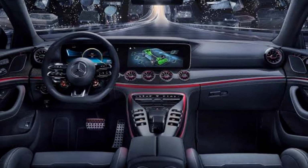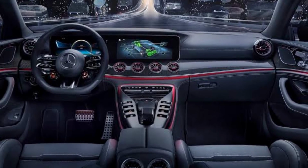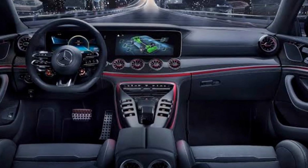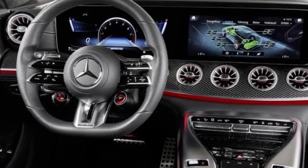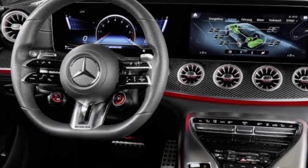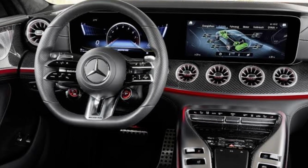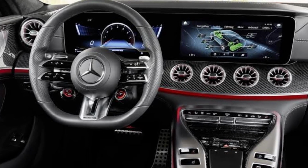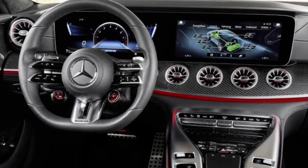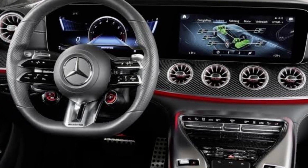Front and center is the new 12.3-inch digital instrument cluster paired with an 11.9-inch portrait-style central touchscreen that floats elegantly from the center console. Powered by the latest MBUX system, it's fast, intuitive, and fully customizable. The AMG-specific displays let you monitor everything from boost pressure and lap times to tire temperatures and G-forces. Voice control has improved, and you can even control certain functions with hand gestures.